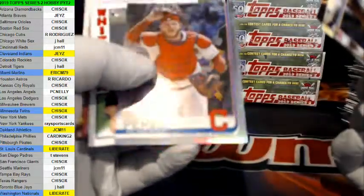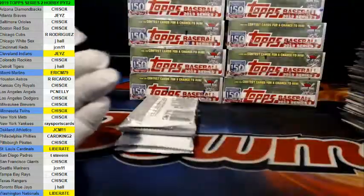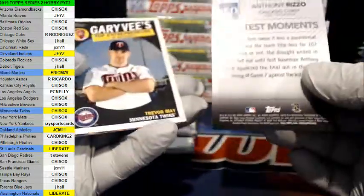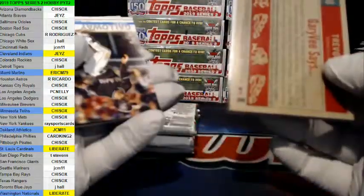Roberto Perez for the Indians. That's a hollow. And a Michael Kopech. Alex Wood. Wood, if you could. Anthony Rizzo for the Cubbies. Non-numbered. And a Trevin May for the Twins. Trevor May, excuse me.